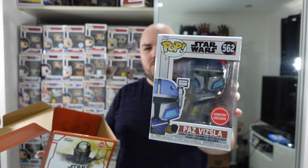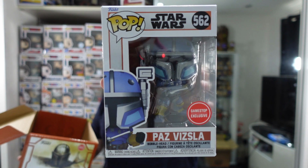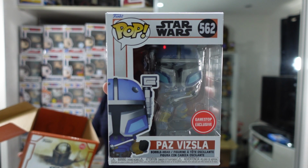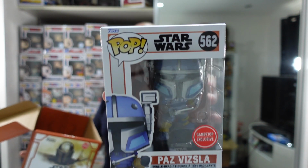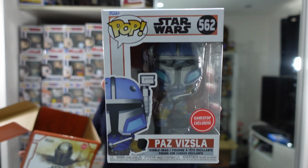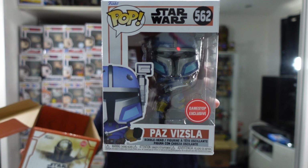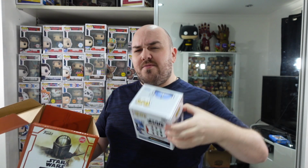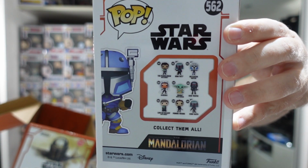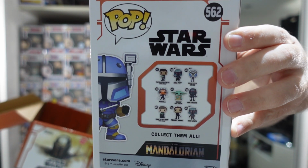Let me actually show the box off to you guys as well, because I didn't. It does still have the Mandalorian imagery and whatnot, the style at the top of the box. That's from the Mandalorian, as opposed to the Book of Boba Fett, which I think was more green and whatnot. If you guys did want to see the back, it is just that previous wave of Mandalorian Funko Pops.